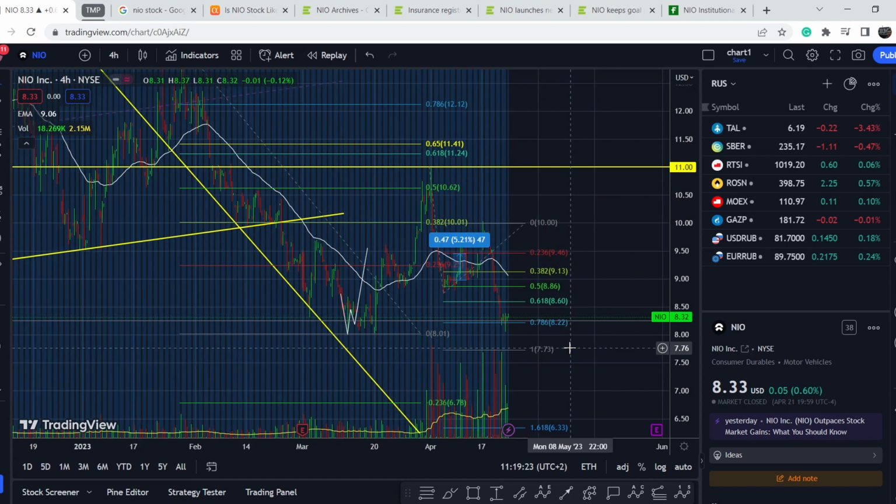And that is why, if you want to enter your long position, you have to know all the news that I covered just recently, and you have to know the risks directly related to Chinese auto manufacturers in general and NIO in particular.